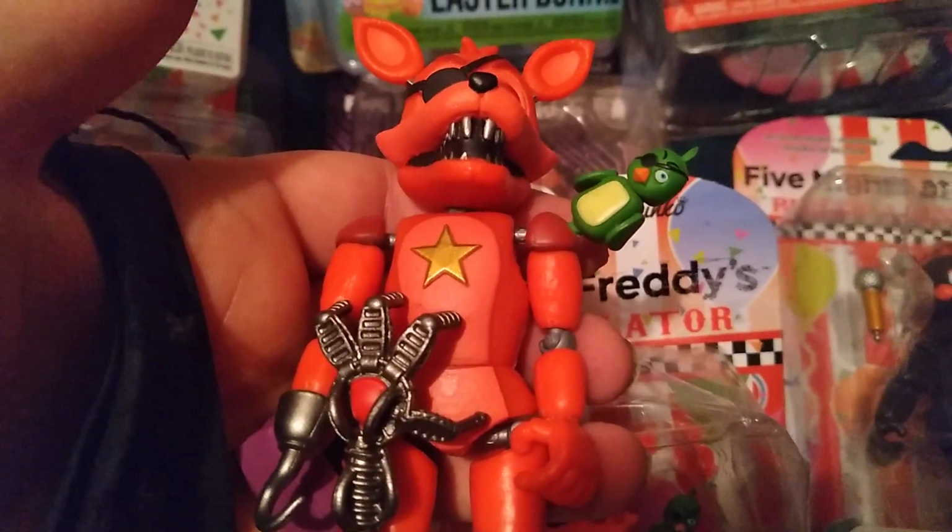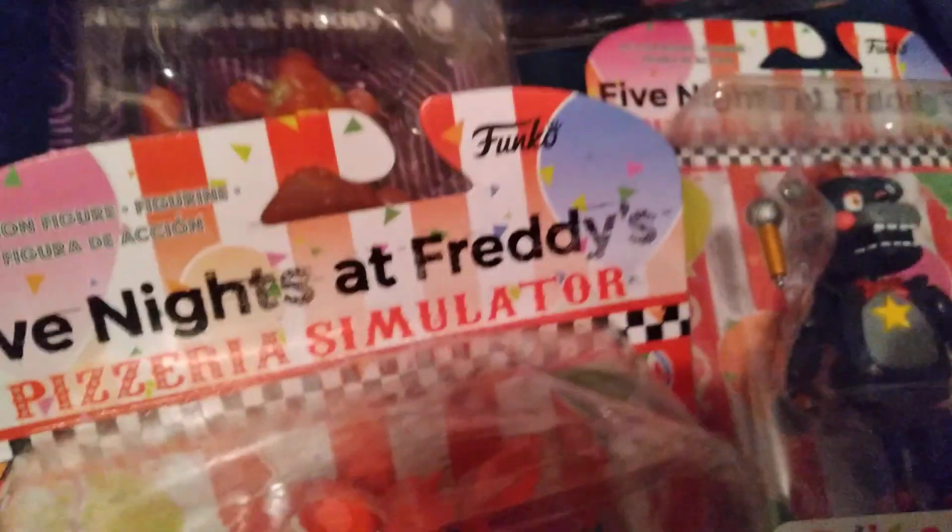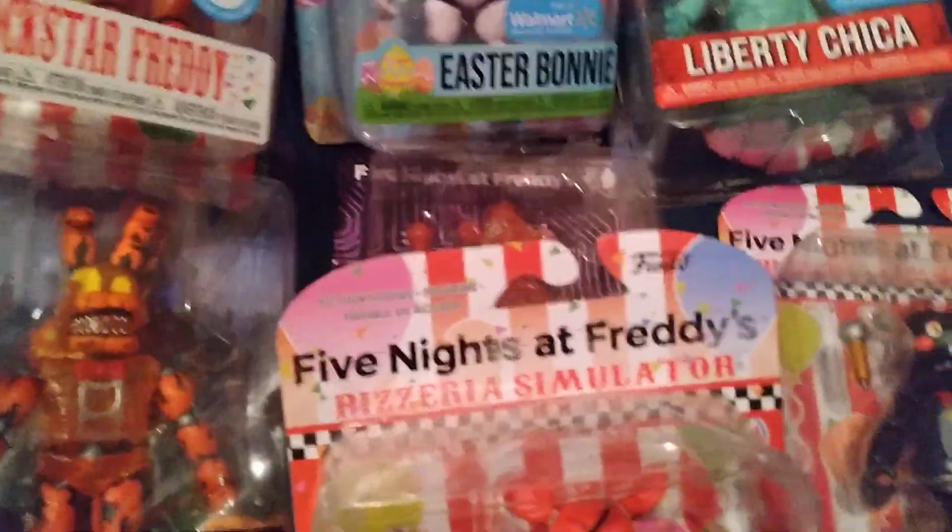Okay, he's being molested. Who would have seen that coming? Sure not. Sure shit not me.